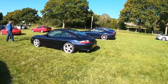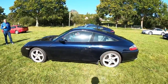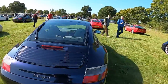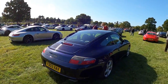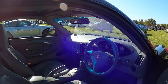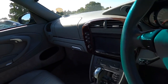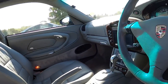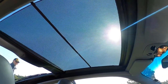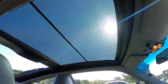So here's the midnight blue Targa, just as I thought. Very nice. Yeah, very nice combination with the light gray Tiptronic as well. Let me just quickly have a nice look inside. I do like the wooden trim around the center console here. This has got the Tiptronic, but for me it's just always nice when you look up and you see the glass. Such a nice feature, and it goes all the way, so you get a massive opening. So yeah, it just really sets it off. Very cool.